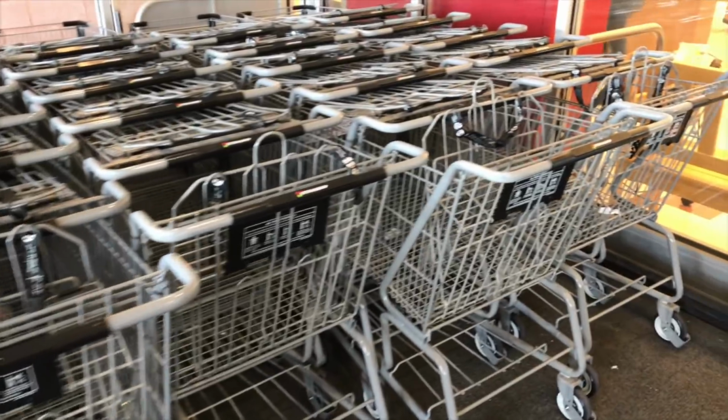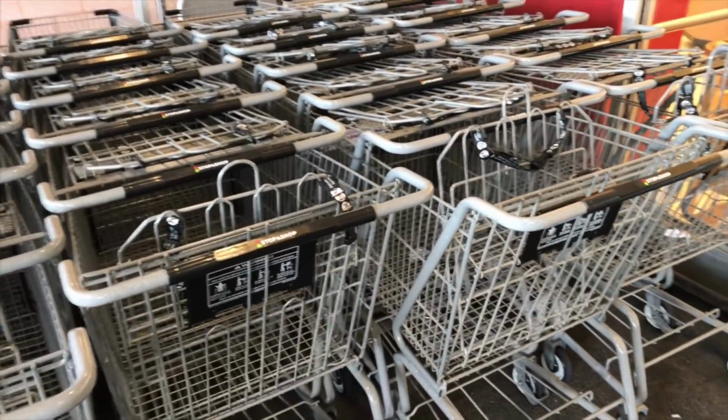A what? A budget. A budget? Yeah. You know something? Oh my God, like Tarjay, trying to be fancy here. Okay. Some call it a wagon, some call it a shopping cart, some call it a trolley.